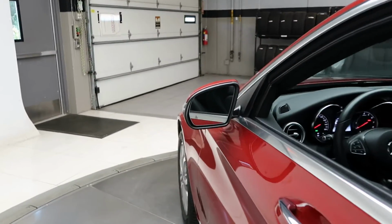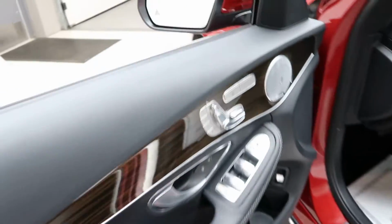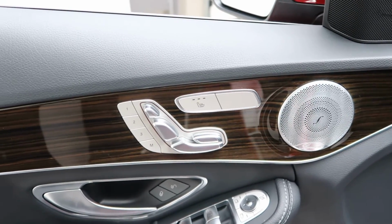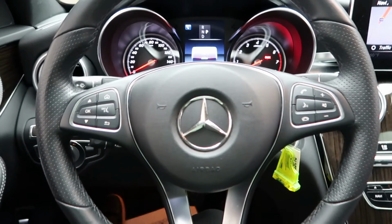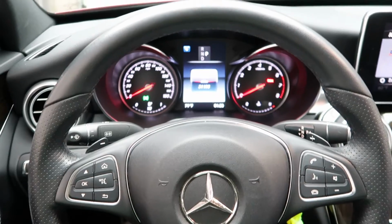This one does come with the Premium 1 package, which is going to give you a blind spot assist, keyless entry, a dark brown linden wood trim, Burmeister sound system, heated seats, memory seats, power windows. Hop in, we've got our steering wheel controls with Bluetooth capabilities, paddle shifters for extra performance.